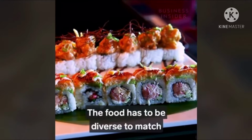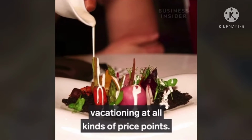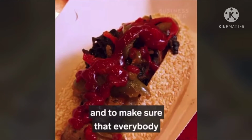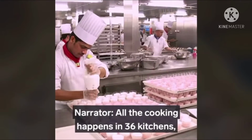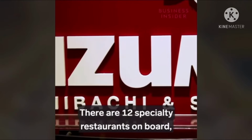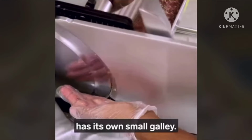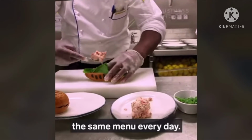The food has to be diverse to match Symphony of the Seas' international passengers, vacationing at all kinds of price points. We try to please everybody and make sure that everybody finds what they're looking for. All the cooking happens in 36 kitchens, or galleys as they're called on a ship. There are 12 specialty restaurants on board, costing up to $50 a person. And each of those restaurants has its own small galley.